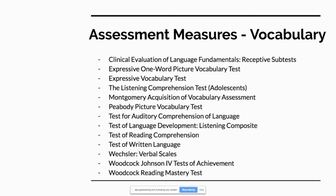Vocabulary, that's really important. It can be a predictor of future reading disability. This has been highlighted in some of our research. Here are a number of different vocabulary tests. There are ones that assess single word vocabulary abilities, and then going up into high school level assessments that are looking at syntactical and thematic maturity and word usage and style and sentences, et cetera, such as the Test of Written Language, which is for 8 to 18-year-olds, basically.